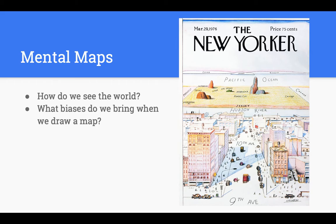But personally, this was something I realized as I started working with maps professionally, whether I'm making them or using them out in the field. I realized that I had my own biases and gaps in knowledge. And if I wasn't careful, if I wasn't using the map itself and was just going off my own mental map, sometimes I could be misled.